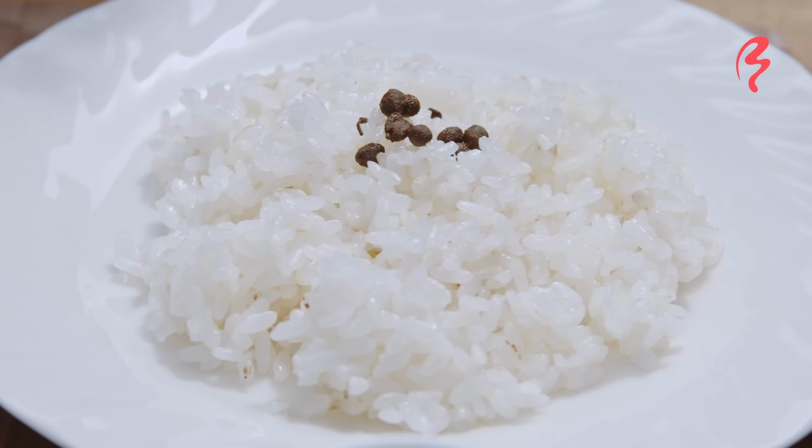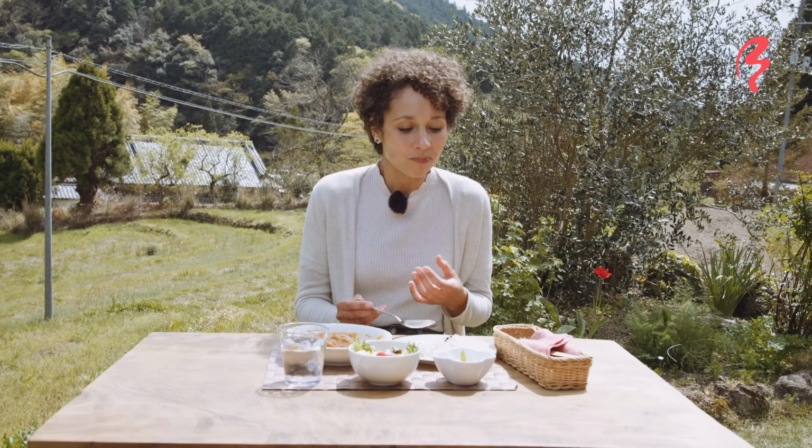That was pure sansho, but you've got the sweetness and the saltiness from the soy sauce, and it really makes it seem even more fragrant. I feel like I've been zapped in pure sansho, and I'm such an addict, to be honest.